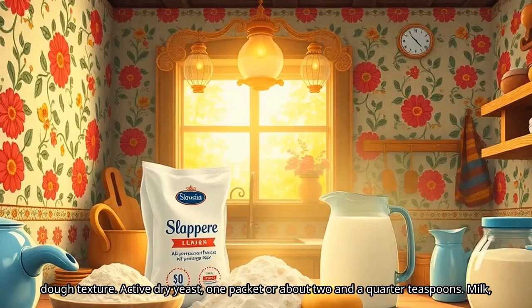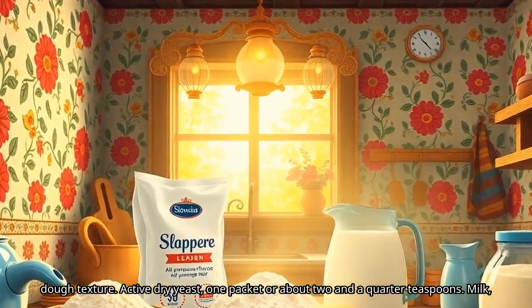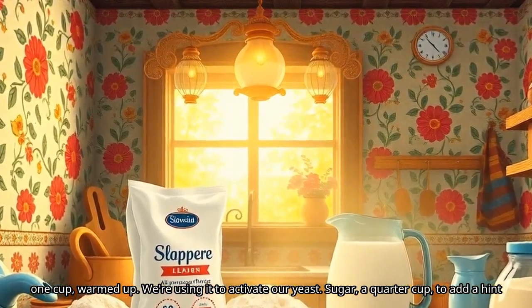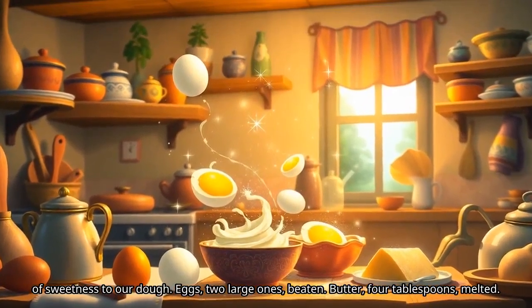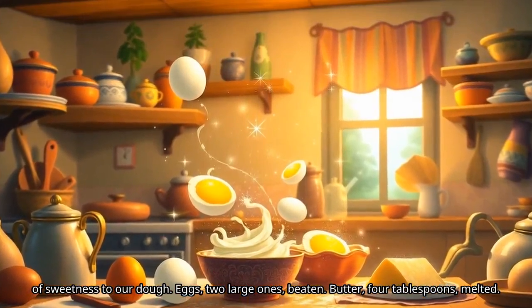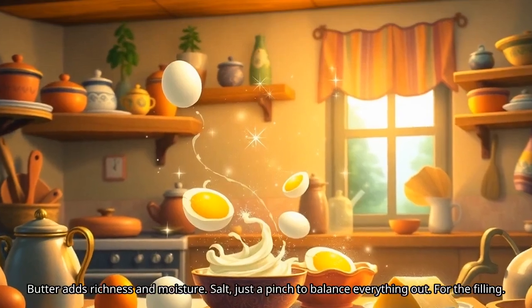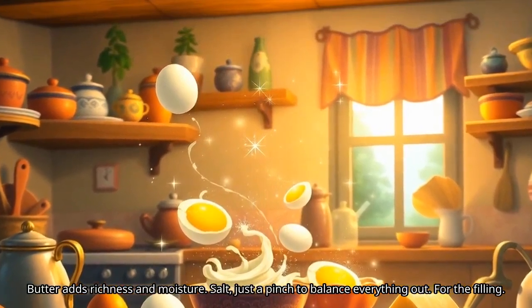Active dry yeast, 1 packet or about 2¼ teaspoons. Milk, 1 cup, warmed up. We're using it to activate our yeast. Sugar, 1/4 cup, to add a hint of sweetness to our dough. Eggs, 2 large ones, beaten. Butter, 4 tablespoons, melted. Butter adds richness and moisture. Salt, just a pinch to balance everything out.